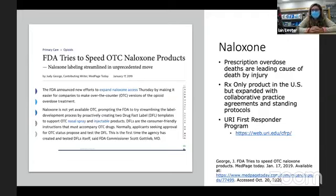So it's different in each state, but the FDA would like to see the expansion because, again, this is a life-saving treatment, but technically it's still a prescription at this point. I'd also like to mention that we have a URI first responder program that one of our faculty, Dr. Anita Jacobson, has put together, and there's a link there to her website if you'd like to learn more about that.